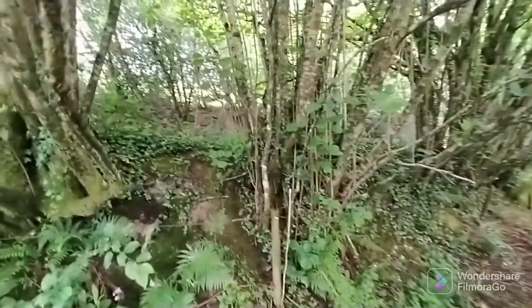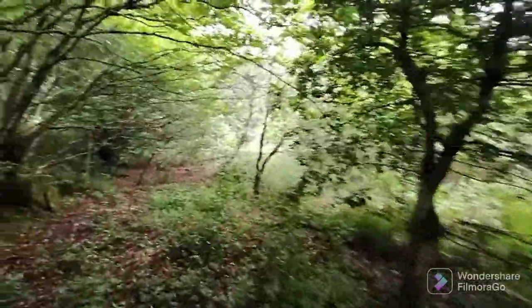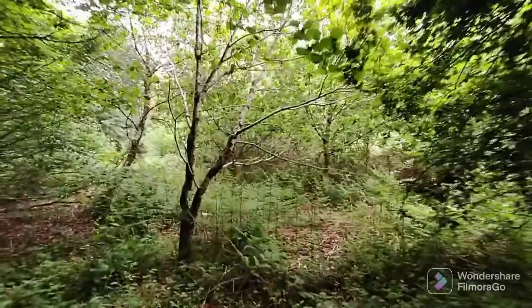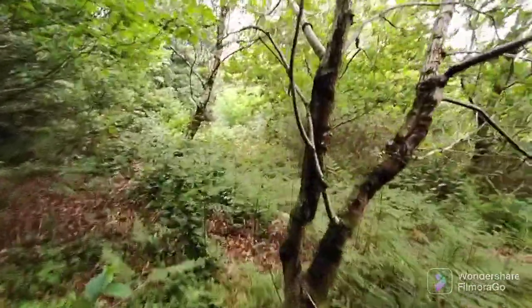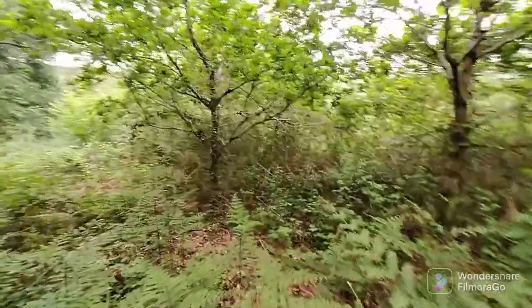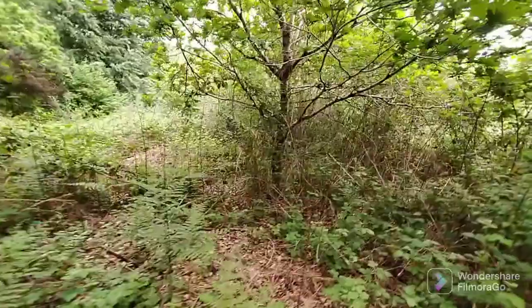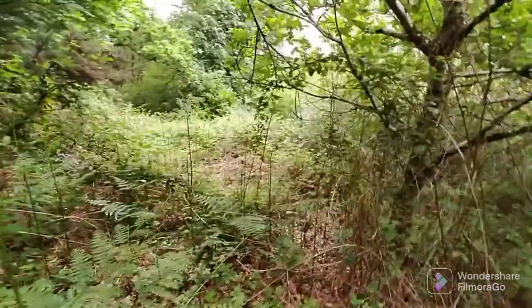I am running next to a road there, so I want to see how far I can get down into this piece of woodland. And indeed, if there is a pathway up to this gate, which I think possibly would have been the actual original footpath. But it is looking like this is severely overgrown now. This is what happens when footpaths get diverted and they lose their original path.